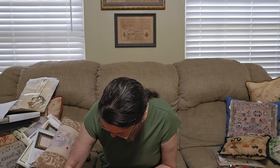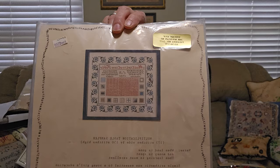Multiplication Sampler by Eileen Bennett. This is really pretty. Isn't that pretty? As you can see, it was $5, so this is how old it must be. How many things are $5 now? Eileen Bennett, oh, 1988. Okay. And it's 173 by 150. And I like the little blotches there.